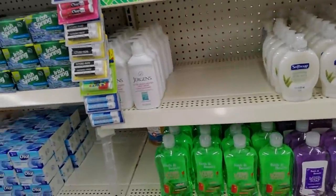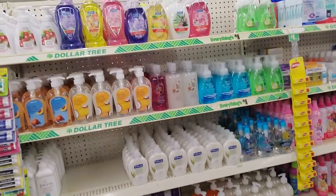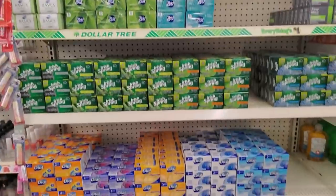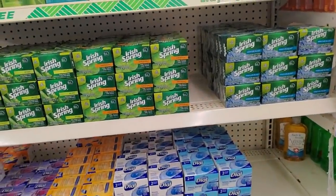Okay, but I think that's going to do it for me today. Oh, but look, we did the liquid soaps. Very lovely. And we did the bar soaps. Yay! Awesome. I think it looks great.